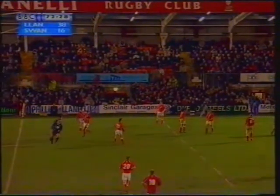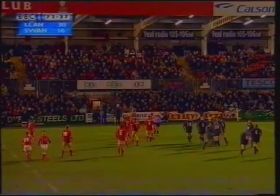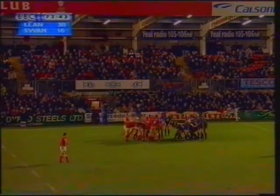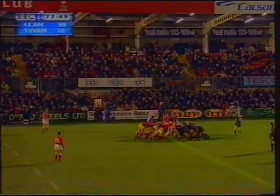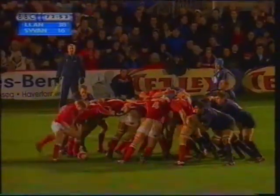Disappointment for Mark Taylor. Yeah, ball went forward. But I'm not sure about putting Gavin Henson on the wing. I think he's got too much ability. I'd have put him maybe at full back. That's what I would have done. Put Gavin Henson at full back, put Payne on the wing, and then Arwel at 10. You get more out of Gavin when he's involved at full back, I think.